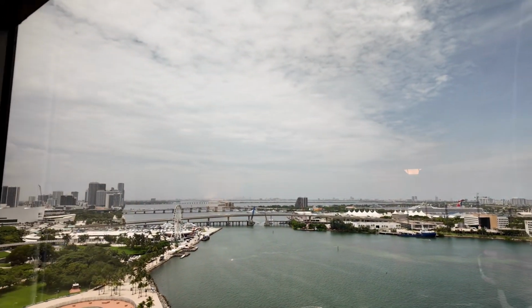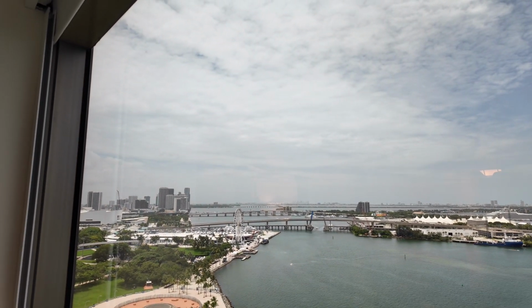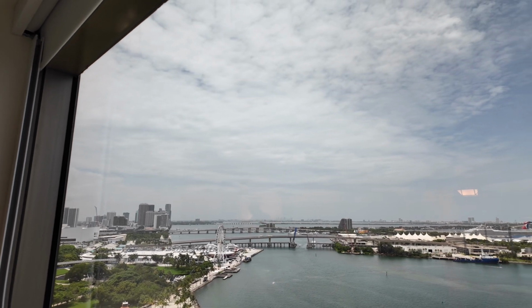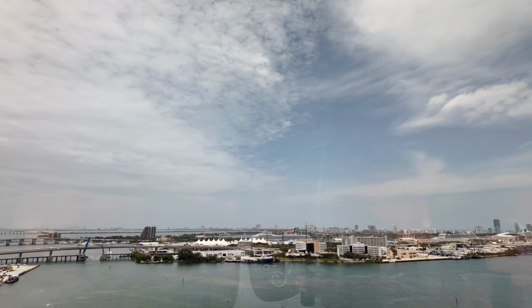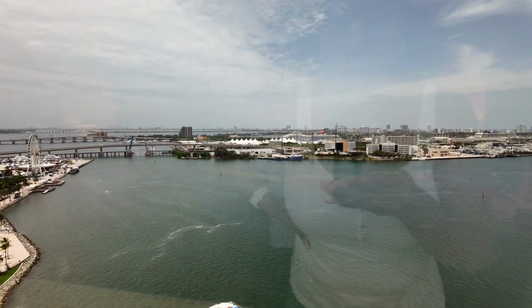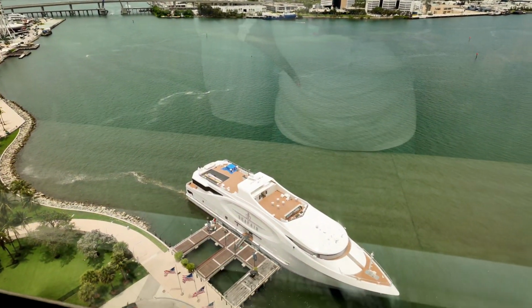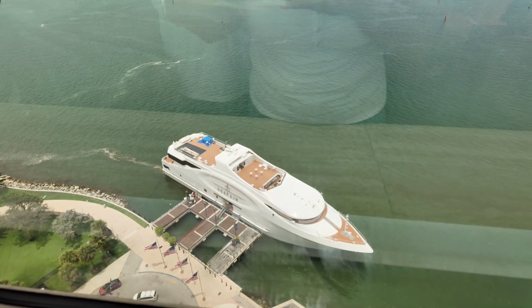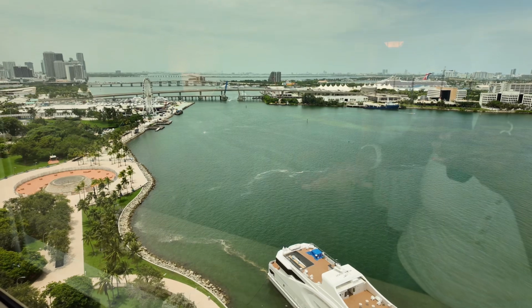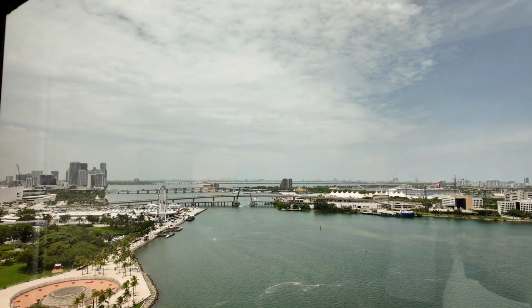There's a Ferris wheel down there. I love this room. I don't have anything to complain about. The staff is very friendly. As soon as we got out of the Uber, the bellhop was right there to help us get all of our luggage in.